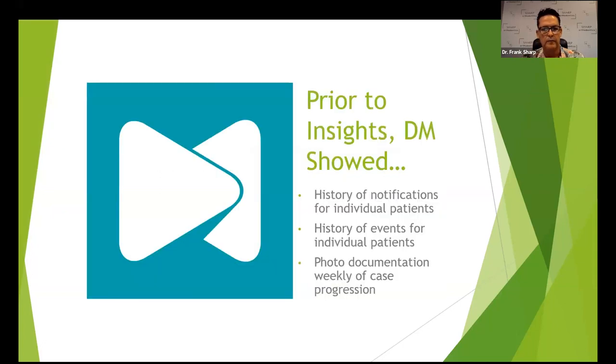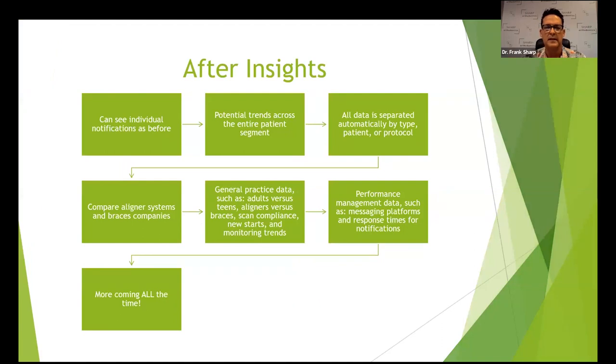We actually, I'm gonna forward through here. This talks about things that it tracked, individual notifications, history of events, and photo documentation. This was prior to Insights. After Insights, we get all those things, plus a whole plethora of other things. And like I said, it's just kind of endless. Bill Lehman really does a great job with this. I'm now starting to get into that. I'm not the person you want to hear talk about that quite yet, but give me a little time. I'm going to get there.